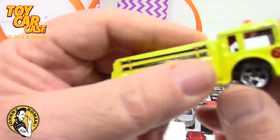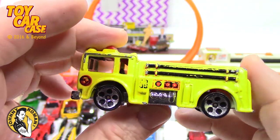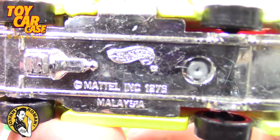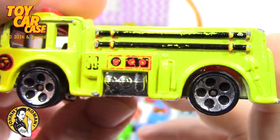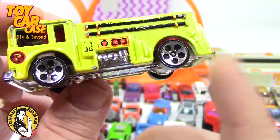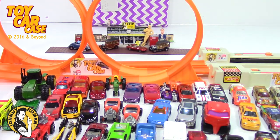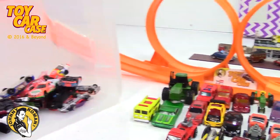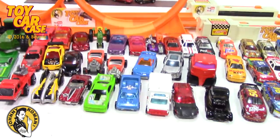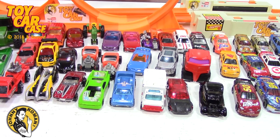Oh, fire engine, always like this one in a bright yellow, just being different. That'll stand out. Hot Wheels, Mattel, 1978. Yeah. And the five circle wheels. Nice. Oh my, look at this. We still got more cars to go. And look at all our animals. And here's all our cars. That is crazy, man. Crazy.